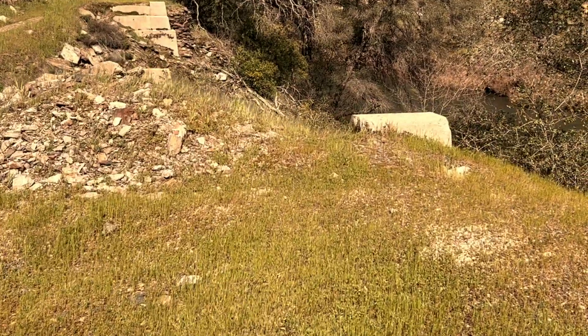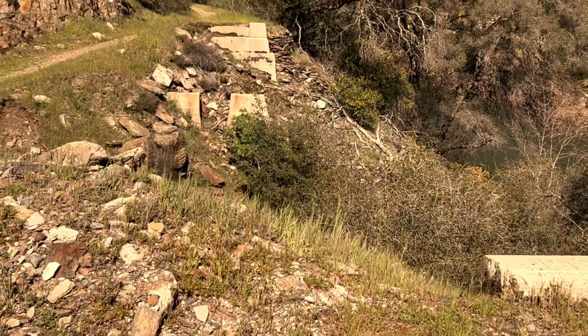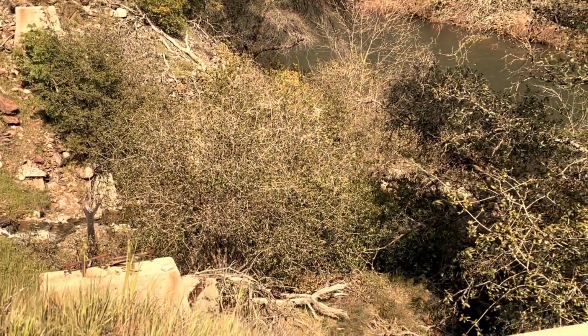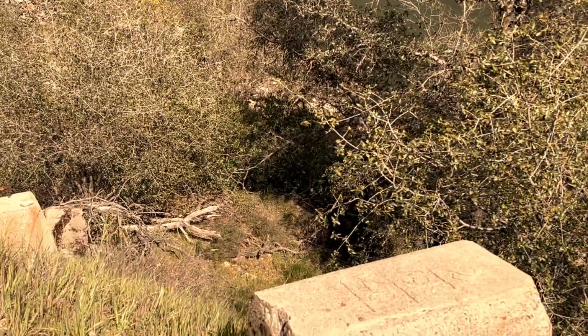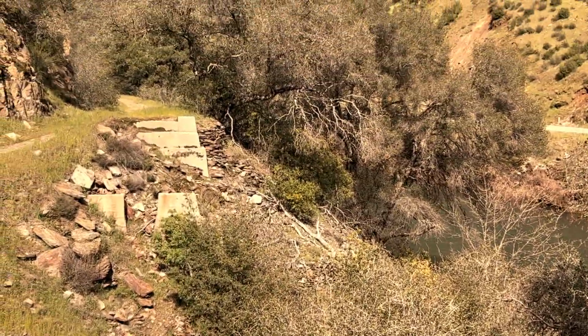Here's a remnant of one of the old railroad bridges along the Yosemite Valley Railway. You can see by the size, it's pretty small. It was a narrow gauge railway.